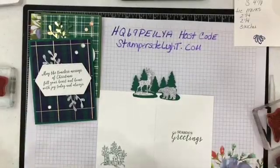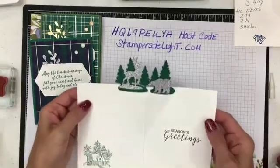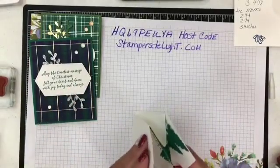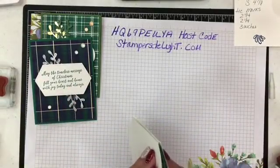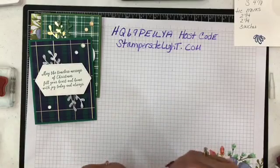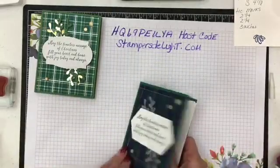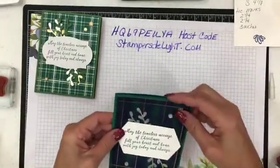Just a gorgeous set, isn't it? Okay. And then we're going to fold it down. Now this is where I'm going to see if I need to cut that tree off. I might not have to. But that tree might be sticking up. I might have to cut that one off because we don't want to see the tree. And we're going to set that in there. Is it going to show? Just a little teeny bit up there.